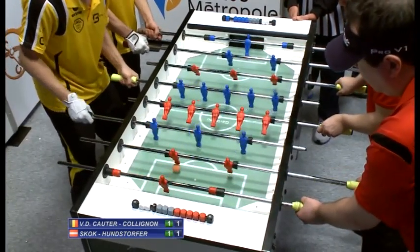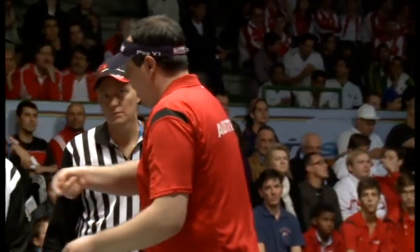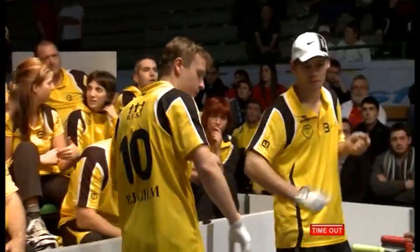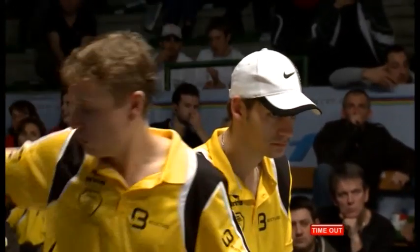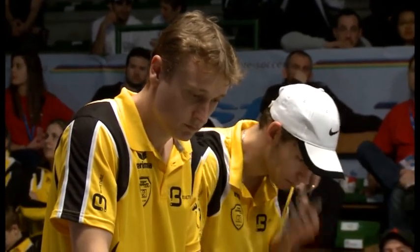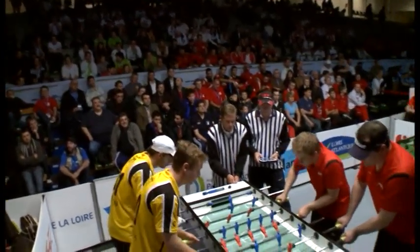Belgium versus Austria. And a timeout. Frederic Collignon and Tom Van de Carter won the first game on the Garlando table. Kevin HUNDSTORFER and Anton SKOK came back to win game number 2 on the Leonhardt. And here we are back on Garlando in this very closely contested match being watched by a very large crowd here in the finals area, the arena in Nantes, France.